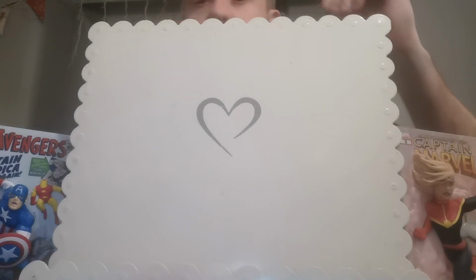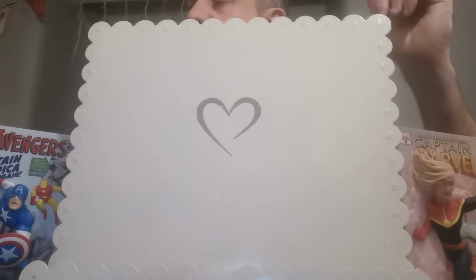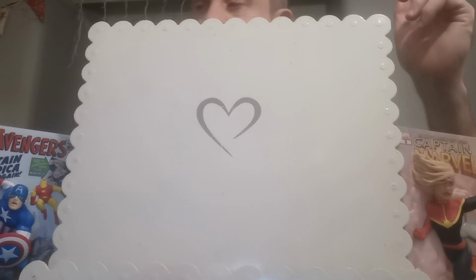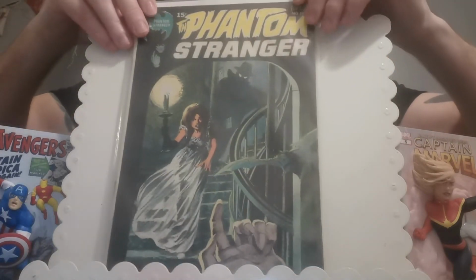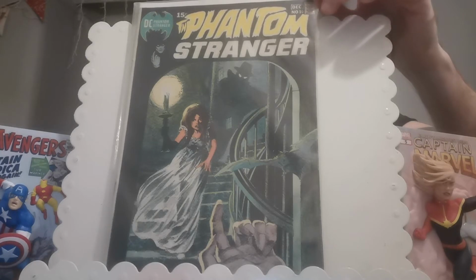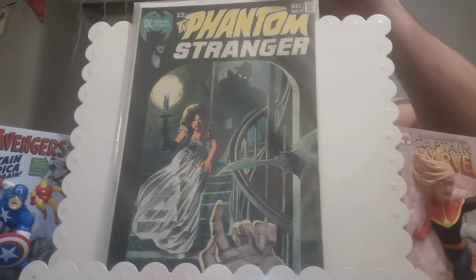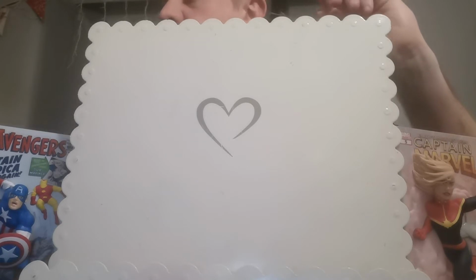Another one I picked up, I paid £5 for this one, I believe. Again, I've seen this go as high as 90, and this one's in pretty good nick. This is Phantom Stranger, issue 10, and a lovely Neil Adams cover. Of course, there's a black cover, and the darker covers show up a lot of spine ticks, but this doesn't have any spine ticks. There is a minor first appearance in that book as well.